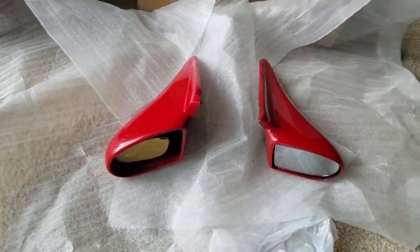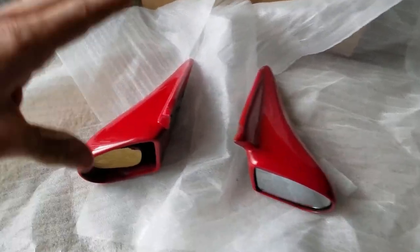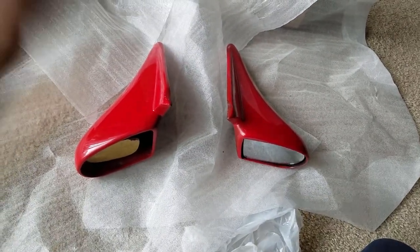Someone posted them on there first, and then posted them in the group, and as soon as I saw them, I bid on them. Joel Quinn, thank you so much, man. I'm so pumped for these. I cannot wait to get these mounted on the drift car. I've been waiting for these for so long.